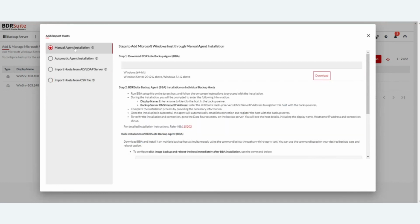But in this case, I'm going to use a manual agent installation, where I need to download this agent and install it on my source machine, on my own endpoint, which I'm trying to back up. For this, I'm going to take a remote of my endpoint. So just give me a minute before I share the screen as well.